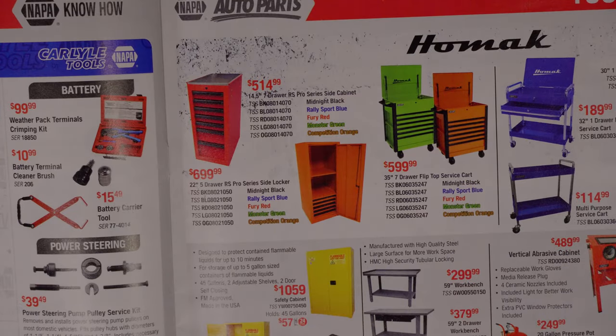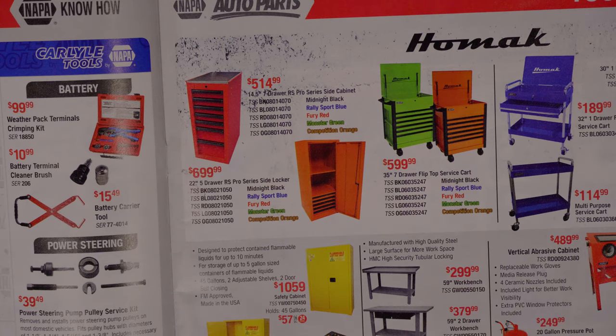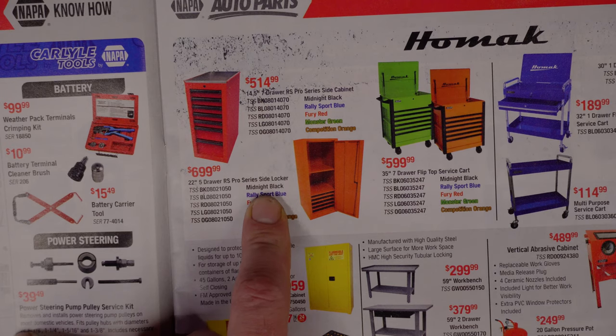Now here's something big to talk about, this Homak storage, because a lot of people like to compare the new Icon, saying that Harbor Freight's charging too much, they could get the Homak a lot cheaper. I don't know the quality of these Homaks. If I did know the quality of these Homaks, I could say whether or not it's a good deal. As a lot of people know, cheaper is not always the best way. Just because something's cheaper doesn't mean that it's better. Just because you're saving money doesn't mean it's better, because it may be costing you more money in the long run.